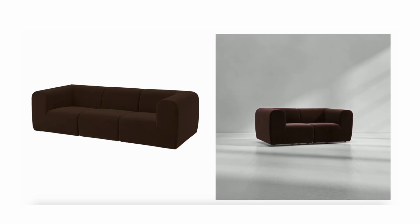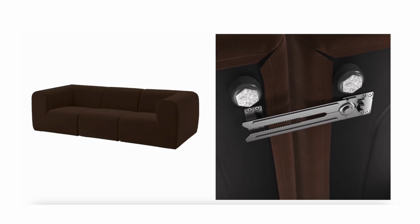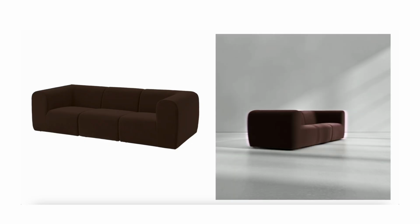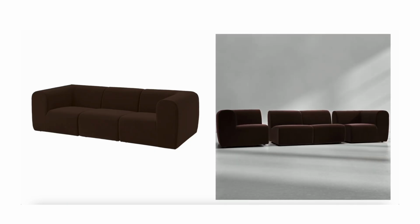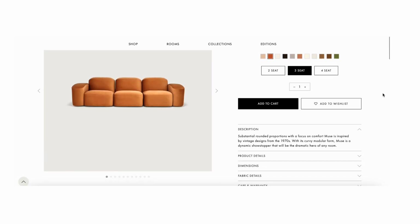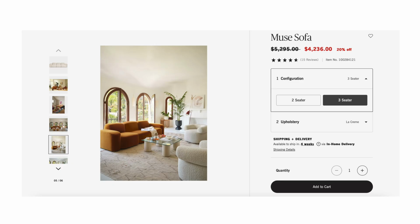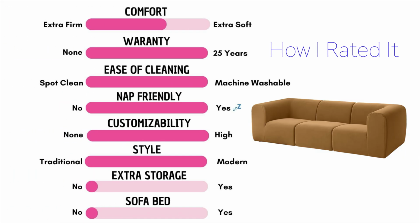The assembly is extremely easy with those metal connectors, and it has a 25-year warranty, giving me confidence that it will withstand years of use. A similar piece is at least double the price and they don't have removable covers, so you have to spot clean, and they offer only 2 years warranty. Again, we have a good value for money.